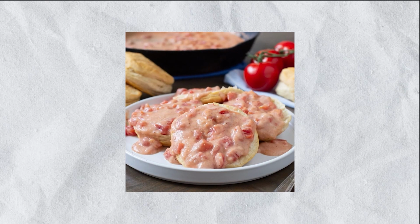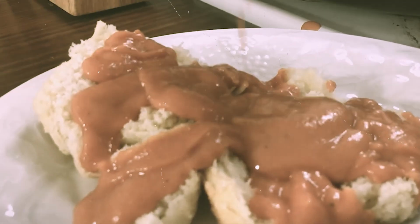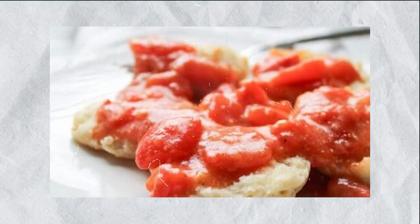Now, tomato gravy over biscuits was proof that you could still bring something rich and satisfying to the table without breaking the bank. This Southern classic found its way onto Depression-era tables across the country, especially in rural areas where families clung to tradition and resourcefulness. Tomato gravy wasn't a gravy in the meaty brown sauce sense.